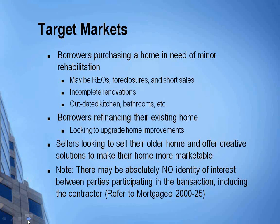Okay, I hope all you guys got your coffee and ready to go, because the easy part's almost done. Borrowers, the target market is for borrowers purchasing a home in need of minor rehabilitation. If it's major rehab and it requires permits and that kind of stuff, Maria will go through a little bit more of that. But some houses, when the repair or rehabilitation gets too large, you'd want to go to the regular 203K program, which Mountain West currently does not offer.